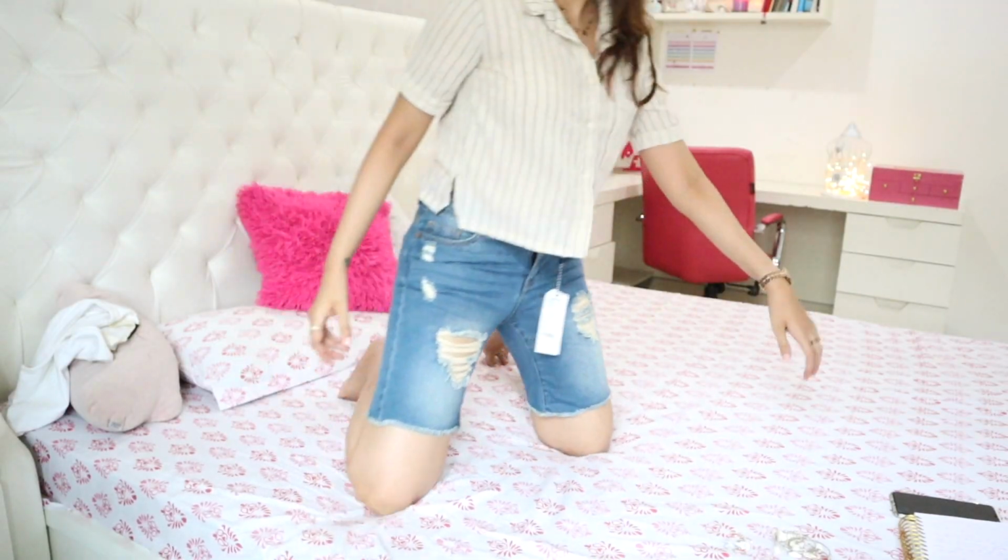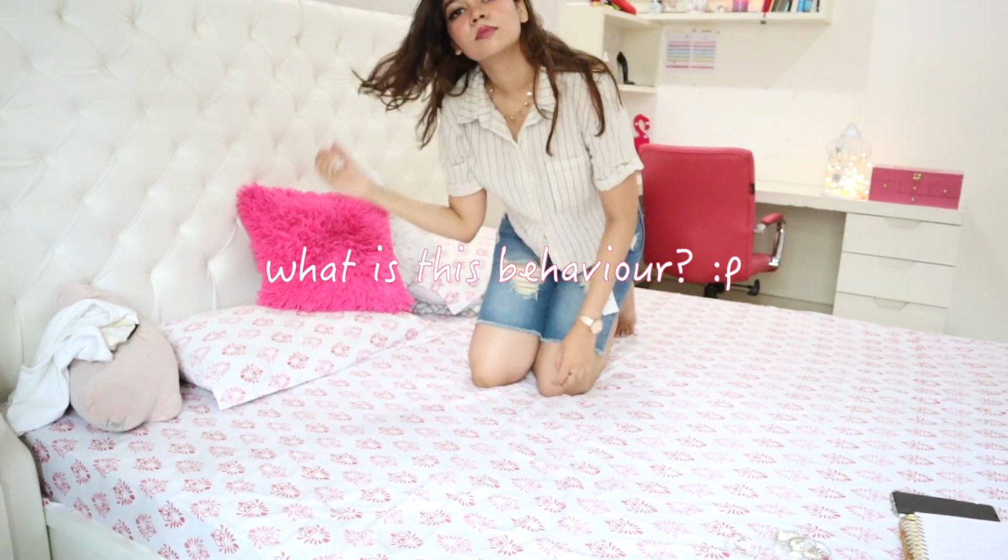The last thing in the bottom wear category is this denim shorts. As you can see, it still has the tag on. It's from Only and I'm not sure, but I think I've seen something like this in the store a few days back, so I'm really excited for this. The only drawback of this is I didn't realize these are low-waisted and I don't like to wear low-waist.